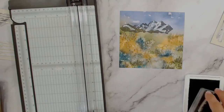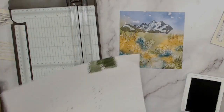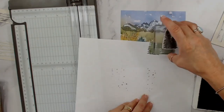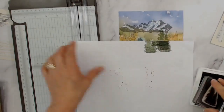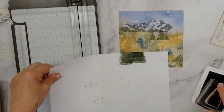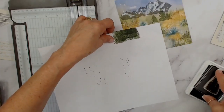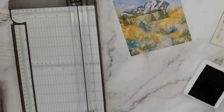So I'm going to go ahead, and I kind of like it with the trees. It really brings the mountain to life. And I'm going to put that right there. See, I don't want all the big trees, so I'm going to add that. And then I'm going to add right here. So I don't know where we're going to cut, but you see now I got the trees in there.